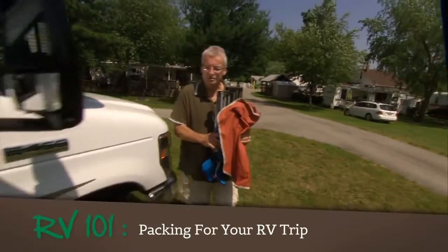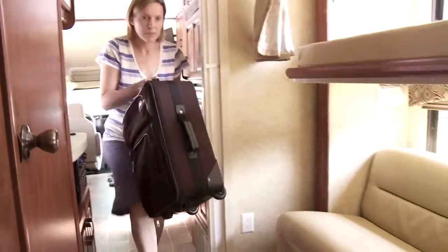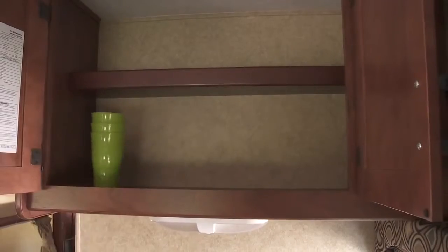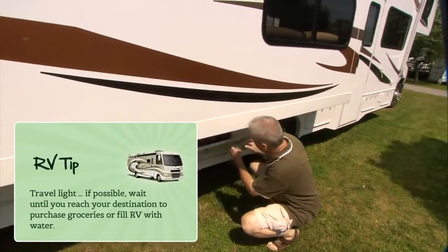Depending on the length of your trip will kind of dictate how you pack, whether it's a weekend getaway or a long trip. The key is to pack efficiently and pack light. There's a few ways that you can save on weight.